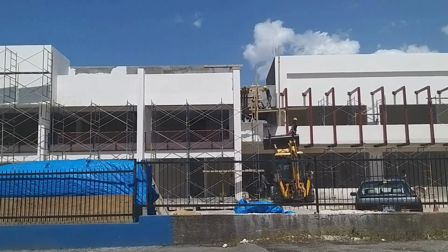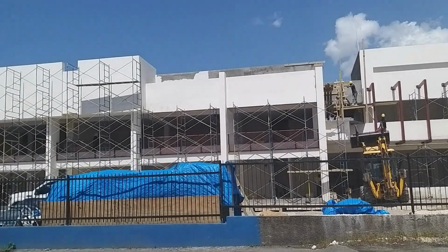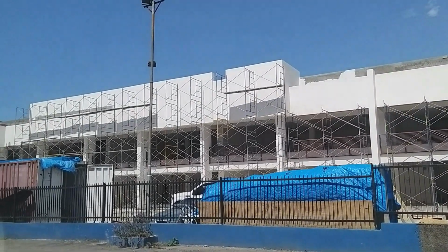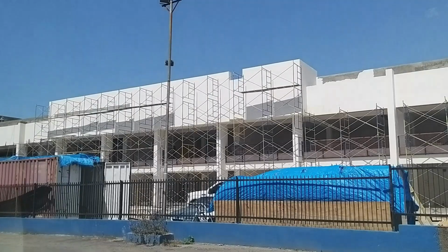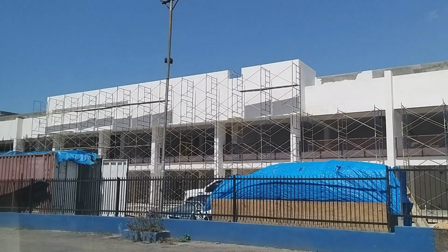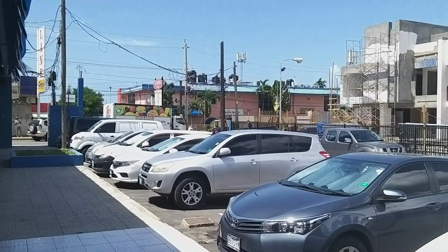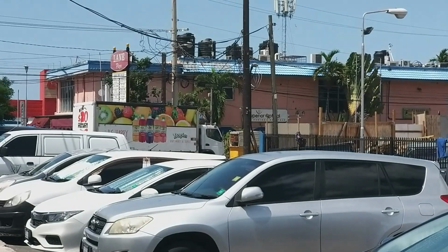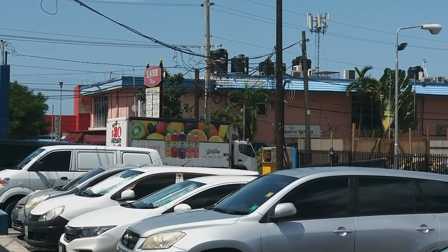So Southdale Plaza expansion and renovation. So that's Lane Plaza over there.